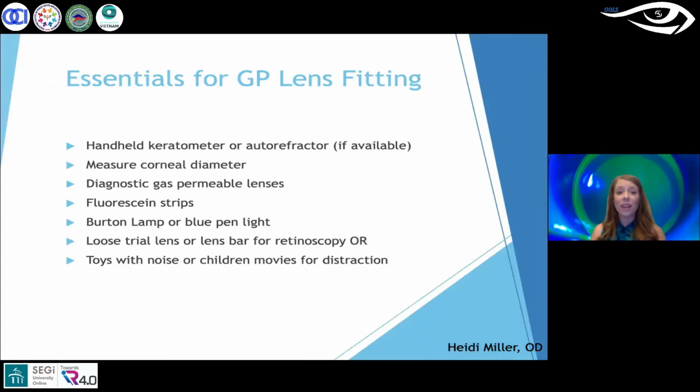If you are going to be doing GP lens fittings in office, some essentials that you should have are a handheld keratometer autorefractor, if it's available. That one's not required, but it can be really helpful to get some initial data for you. You definitely want to try to measure the corneal diameter so you have a reference point of where you're going to start, and some sort of diagnostic gas permeable lenses in office. It's so much easier to throw a lens on the eye and see where you're at as a starting point, where to modify, versus trying to empirically order.